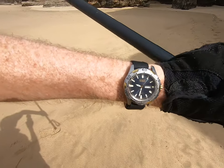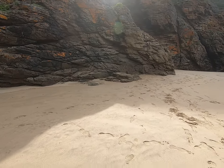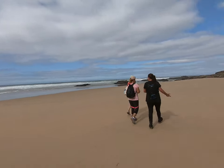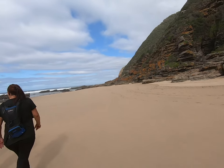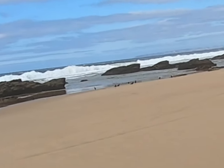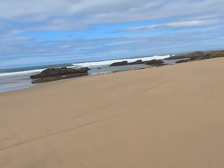Okay, it's about 9:30. We've had a nice long sit on that little rock over there and a chat, and look at the beach and the waves and the birds, and now we're heading back. Some oyster catchers. 1, 2, 3, 4, 5, 6, 7, 8, 9 oyster catchers.